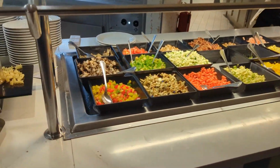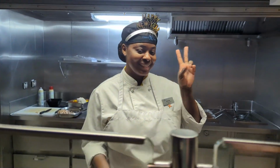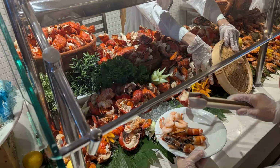So I think the buffet really saves the casual dining because it does have so many stations where you can get made to order food. They had a great dip station. They also had an area where you could get made to order soups every day and noodles.